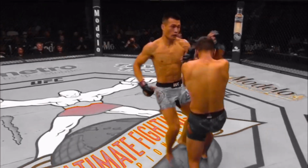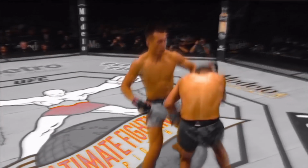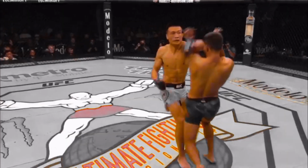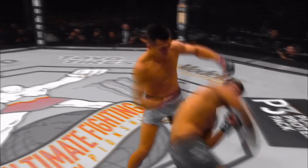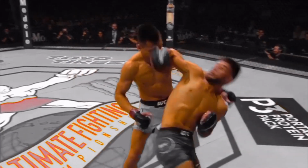Going backwards, he's very, very effective. That's the interesting thing with Yair. Going backwards, he has a lot of different counters, besides the traditional kind of counters like step back right hand or uppercuts or a check hook. He is also very effective with throwing elbows in a variety of different ways. We already saw that in the Chan Sung Jung fight.